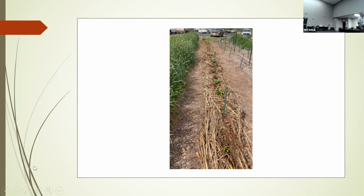And so we've got this mulch, and all these beneficials out there. Anytime you fool around, you see all those spiders go everywhere. It's just amazing how many spiders we got.